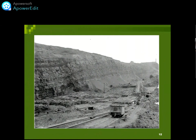And you can see just the kind of scale that was going on at Hales Quarry at this time. Railways were put in, feed railways were coming across, and there were stockpiles of walling lying in all of these places. Just an incredible sight, some of these quarries were.